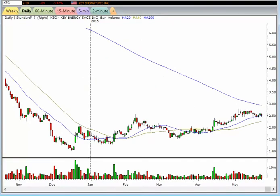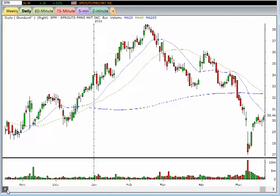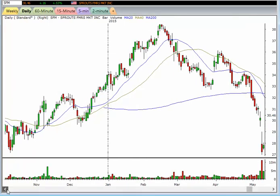Okay, now on Sprouts, I mentioned this prior, and let me kind of show you the entry again, and show you the thought process around how I manage this thing. Here's the move down. Okay, gap down. Look at this volume here, and then the next day it had this little green bar. It gapped up into the red bar and it held this area on pretty good volume considering what it typically does.